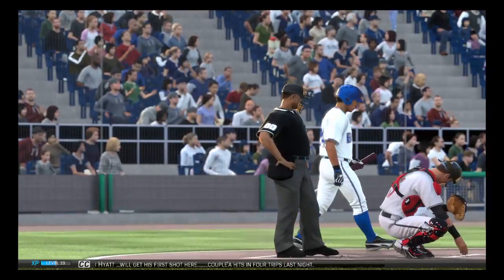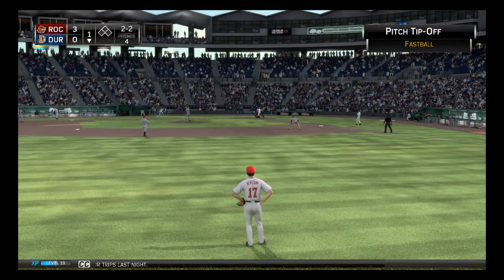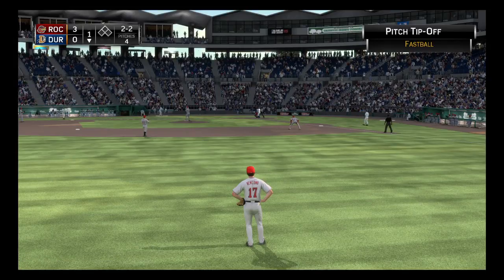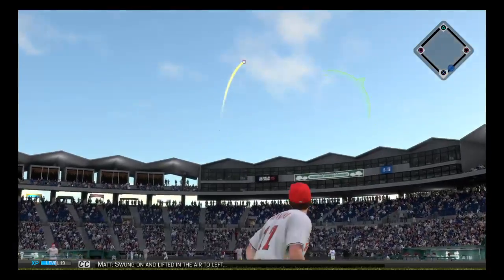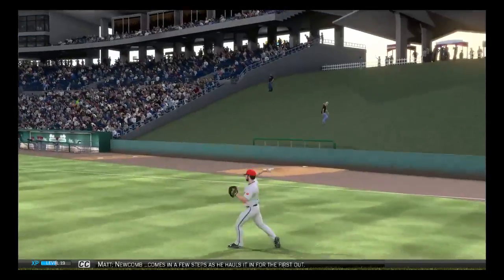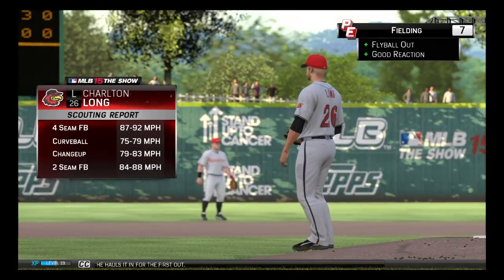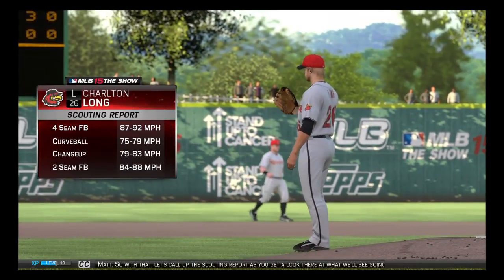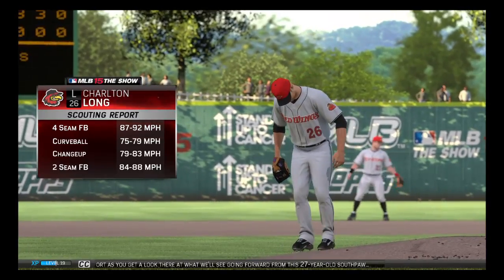John Hyatt will get his first shot here. Couple of hits in 4 trips last night. Here comes a 2-2. Swung on and lifted in the air to left. Newcomb comes in a few steps as he hauls it in for the first out. So with that, let's call up the scouting report as you get a look there at what we'll see going forward from this 27-year-old southpaw.